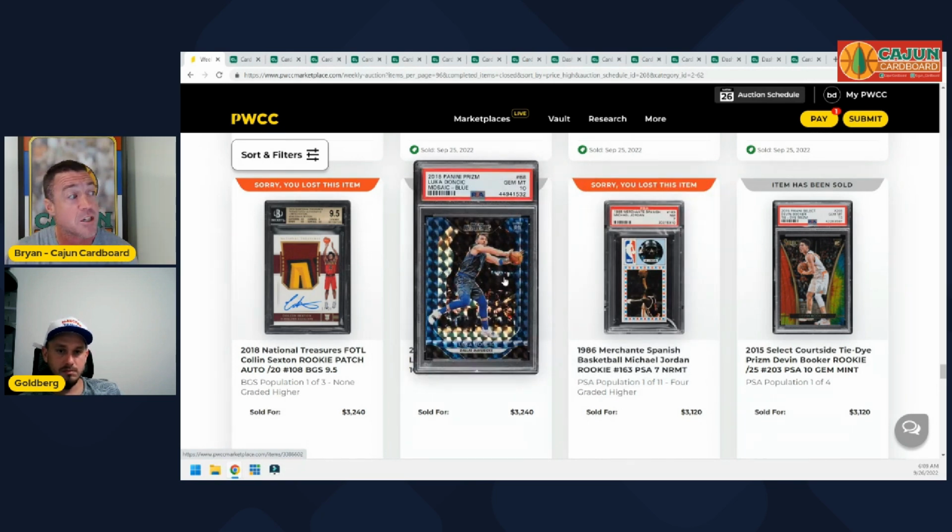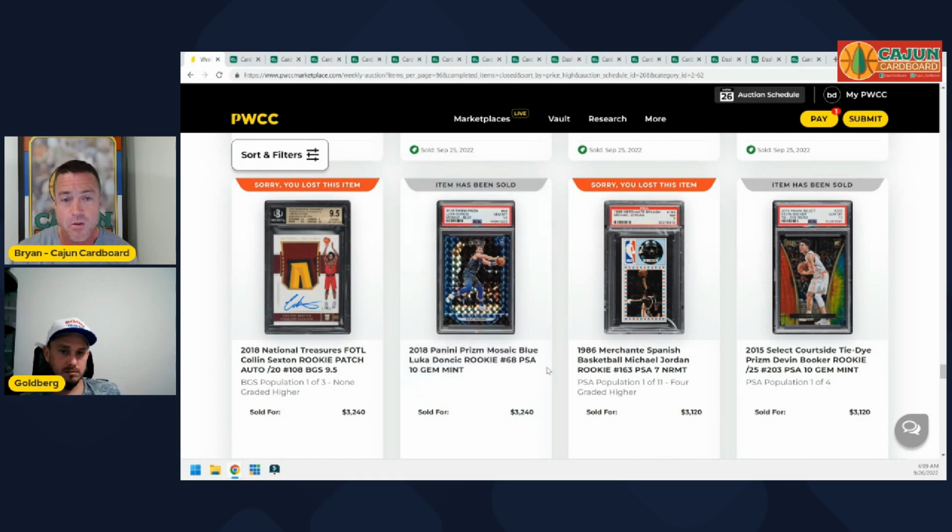Next to it, we've got a much lower pop than the true Prism. This is the Doncic blue. This is not serial numbered, but it is a blue parallel. This was before Mosaic was a standalone product. These Mosaics are much, much lower pop, which I recall from doing that Doncic 2018 video. Any thoughts on this one? It is a color match. I didn't per se like this when it came out.